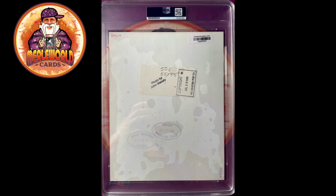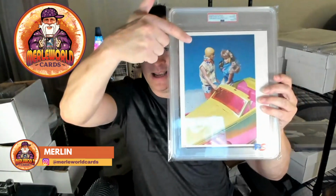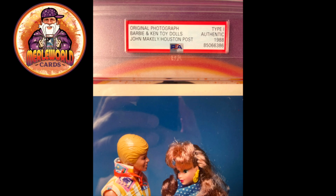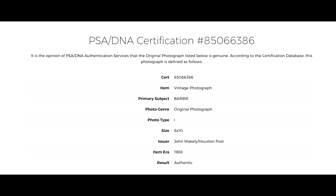But look at this, guys. It looks exactly like the movie. There is Ryan Gosling and Margot Robbie right there. And they're driving their cruiser to the beach. It's a type 1 photo. And it was made by John Makeley, published at the Houston Post. Barbie and Ken dolls. So they'll even make photos of Barbie and Ken dolls.